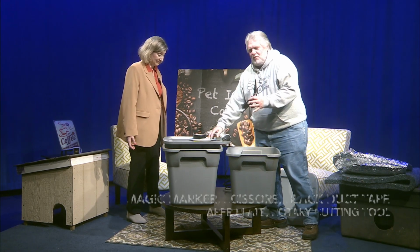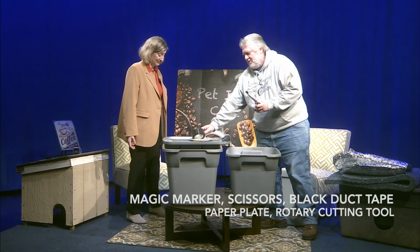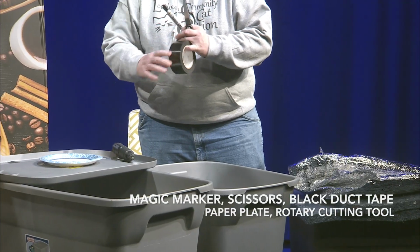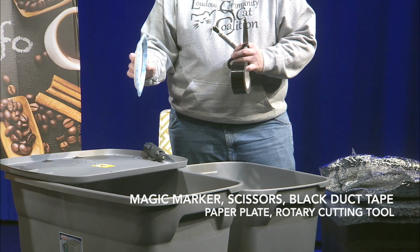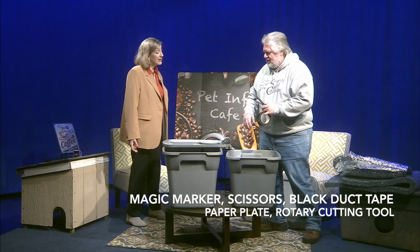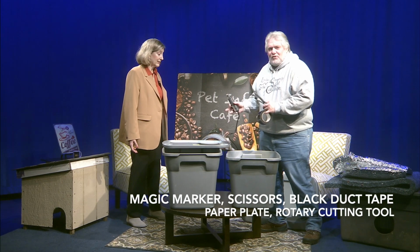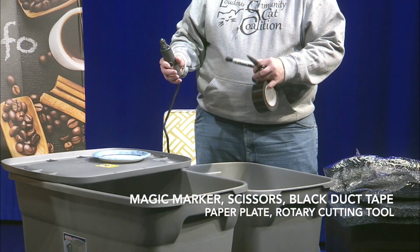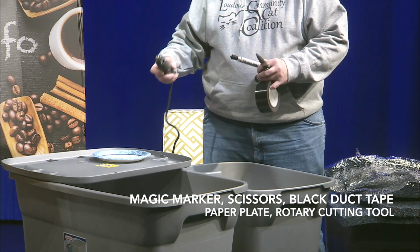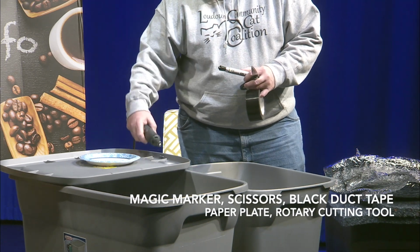So the tools that you need to make it, I didn't go through all this in the video, are pretty simple. A pair of scissors, a magic marker, some duct tape. I like the black duct tape because it's plastic on the outside and it's water resistant, and a paper plate to use as a template to cut the hole in the shelters where the cat's going to go in and out. And then I like a Dremel tool. You can use a utility knife or something else, but the plastic is sometimes difficult to cut. A little Dremel tool really does a good job cutting the circle out.